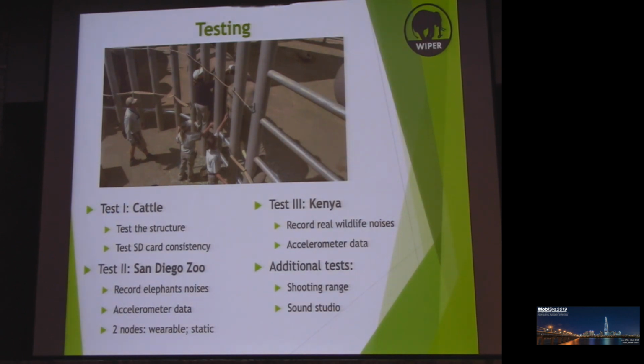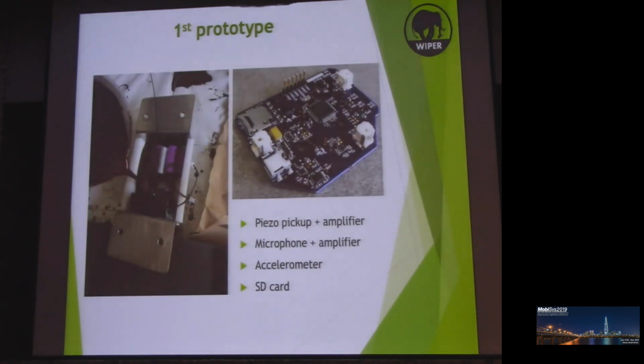Testing. We carried out many real-world tests. For example, during the second such test, the device was worn by elephants for 2 weeks in the San Diego Zoo, and in the picture you can see the deployment of this prototype. And we also have an ongoing test in Kenya. We sent 2 prototypes, and one of them has already been deployed on a wild elephant.